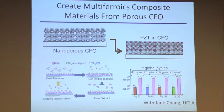And then the beautiful thing that we're going to do is fill the pores with a piezoelectric using atomic layer deposition. And this is all in collaboration with Jane Chang's group in chemical engineering at UCLA, and they are experts in the ALD method.